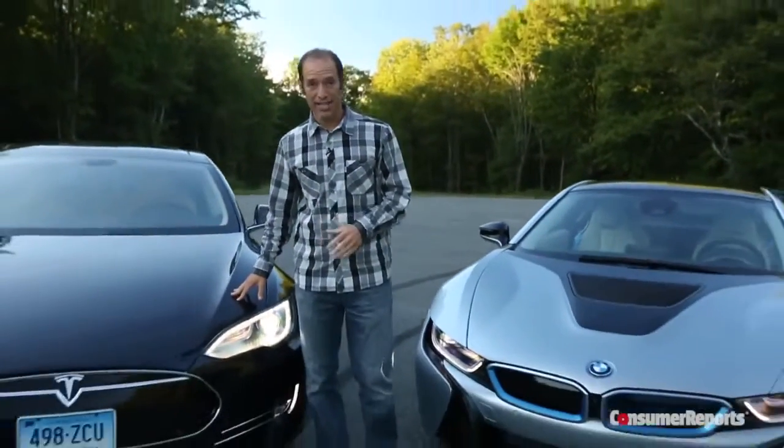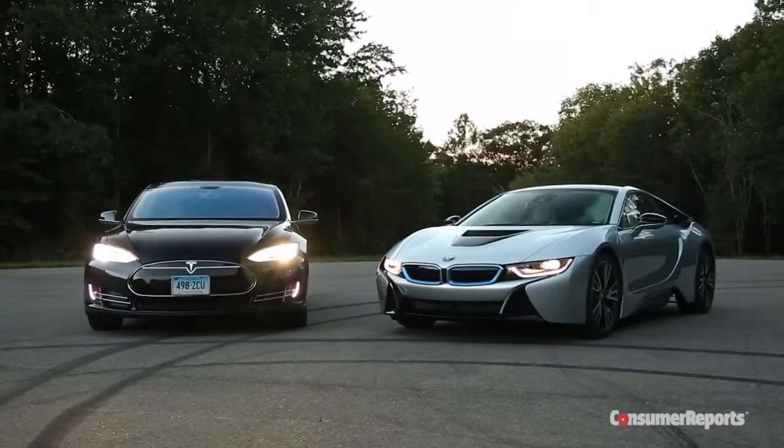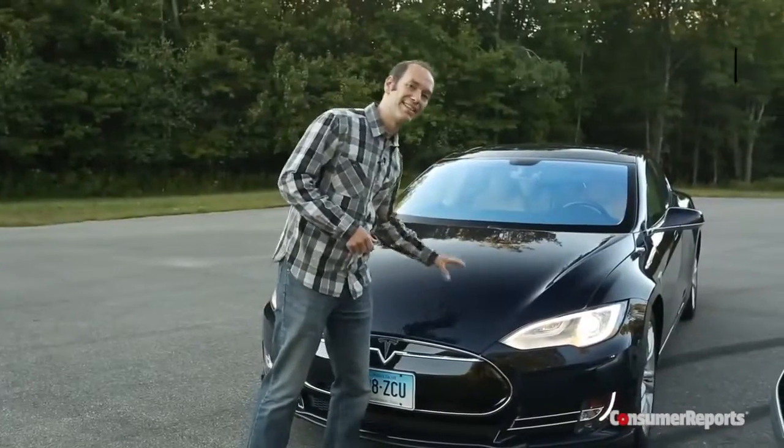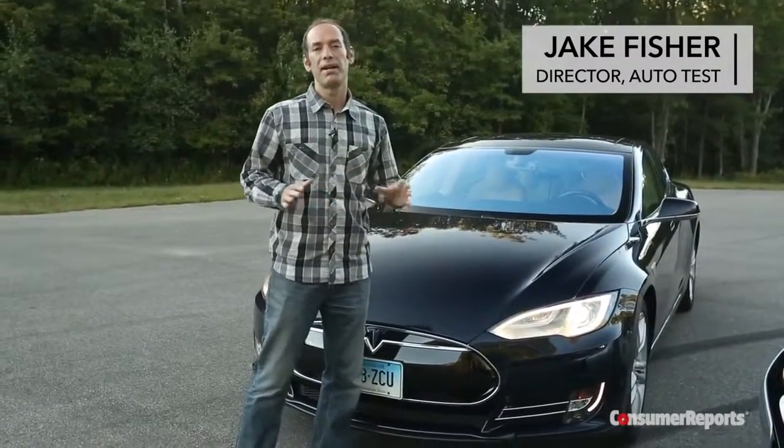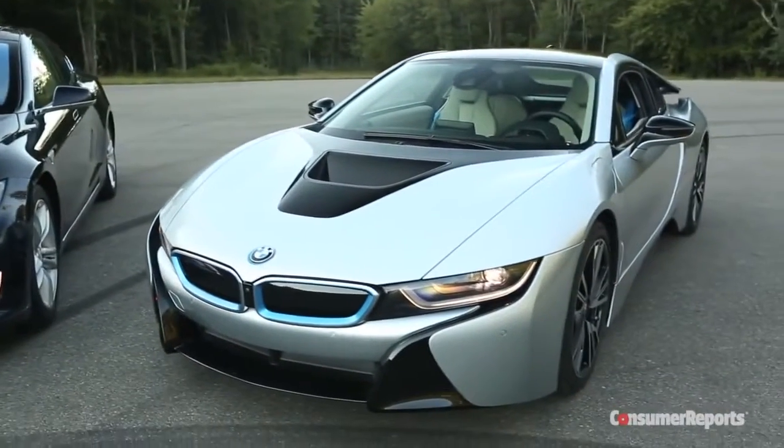I'm standing between two cars from the future, the Tesla Model S and the BMW i8. They both deliver outstanding performance and supercar acceleration while being incredibly efficient. When we tested this Tesla Model S, we said it was the best car we ever reviewed. So with BMW's radical new i8, has the Tesla Model S met its match?